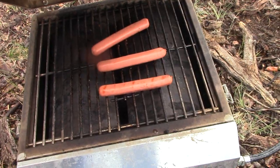Barbecuing some hot dogs. I got some antelope spotted just south of my camp. I'm gonna pop up into these trees and see if I can get some glass on them. There's no reason they shouldn't water in that water hole tomorrow, other than the fact that it's been raining. I've never hunted antelope before, so I don't know. We'll go check it out.